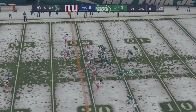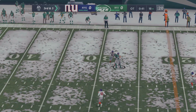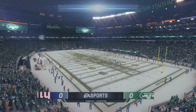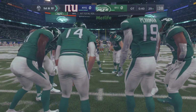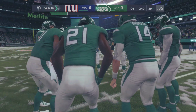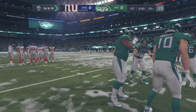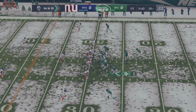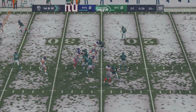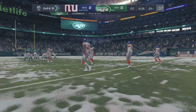Now looking at a 3rd and 3. Here's Darnold. That is caught. It's Perriman. And he is going to have a Jets 1st down as they're able to get the 3rd down conversion. On first down, it's Darnold. And that is caught on the right sideline, but out of bounds, says the line judge.